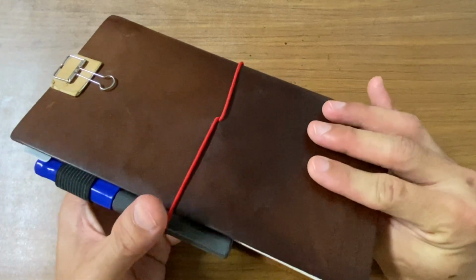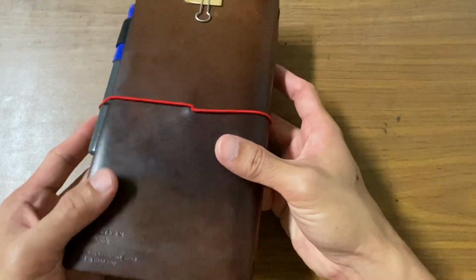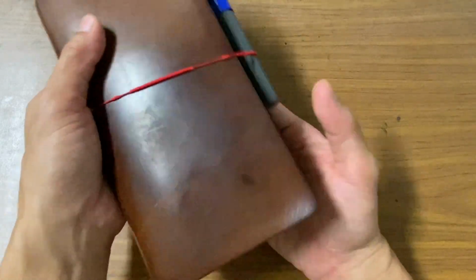I'm going to give you my thoughts on why I got into Traveler's Notebook from a guy's point of view, but I believe it also speaks to the ladies as well. So let's get started.